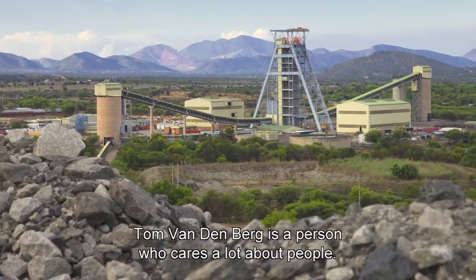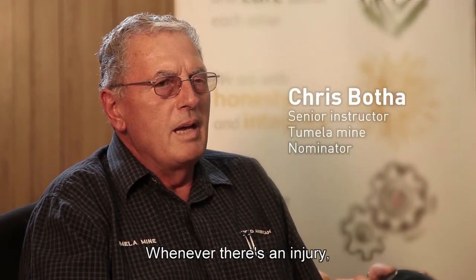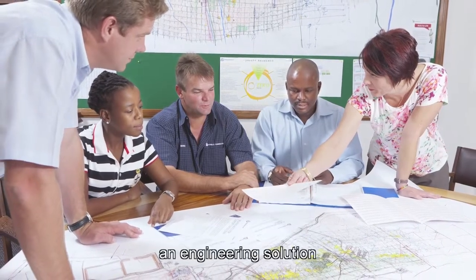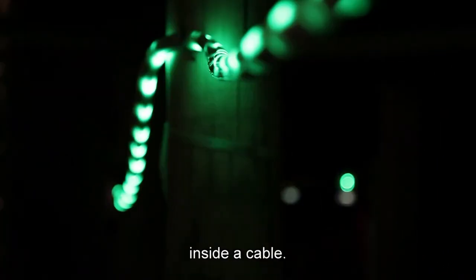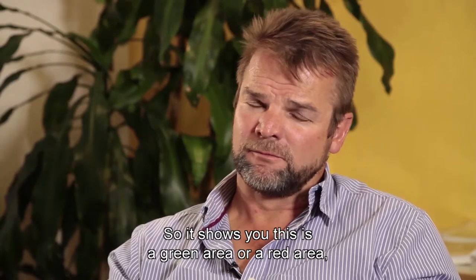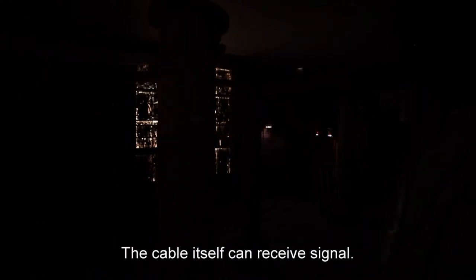Tom van der Berg is a person that cares a lot about people. And whenever there's an injury, Tom will always seek an engineering solution. With LED technology, we were then able to install a light sensor inside a cable. It shows you this is a green area or a red area, which means the winch is working or the winch is not working, and the cable itself can receive signal.